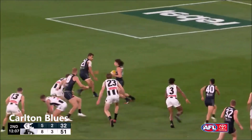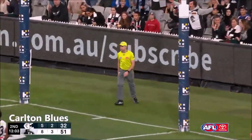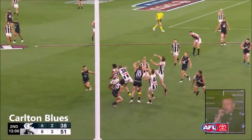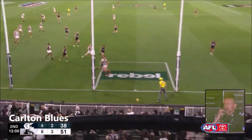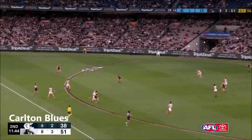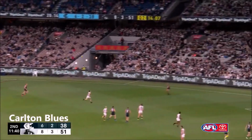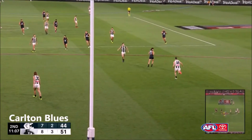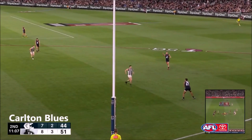High ball forward to the back. Fisher, handball Martin. Blues on a mini tear. Again, like last week, it was just the efficiency of the Blues forwards to be able to score. He pushes forward, handballs to Gibbons, squeezes the kick now. Zach Fisher's time. Onto the left, swings it into the pocket. Jack Martin will look at three. Carlton player, composure to find a better option, and the third time in a row, and they get three.